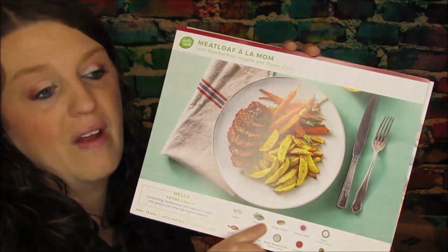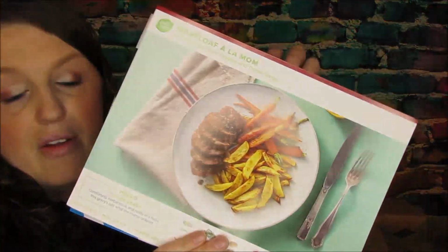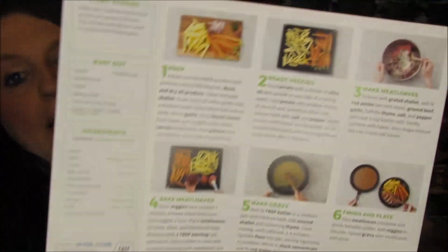And I'm just a huge fan of meatloaf. So this takes about 15 minutes to prep, 40 minutes to finish the whole total, and then it's 630 calories, so that's another meal that we get. And they do give you step-by-step instructions, and then they also suggest if you want wine, what wine to drink with it, but I don't drink wine.